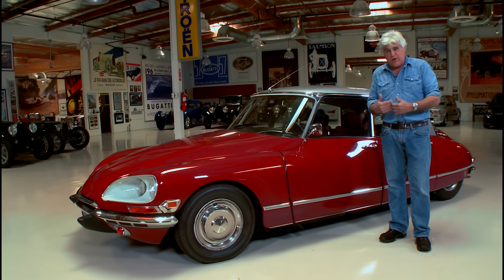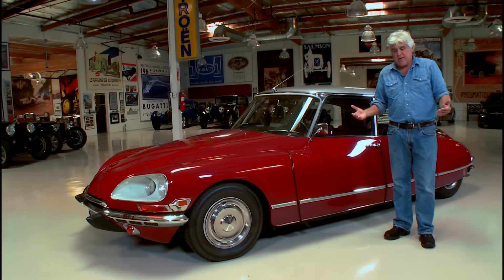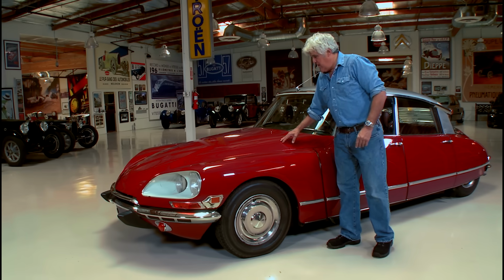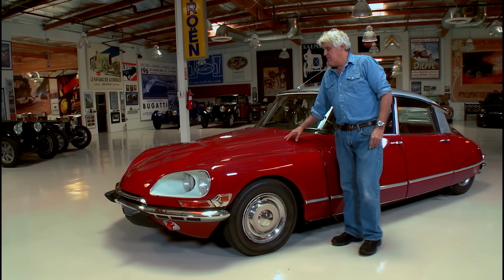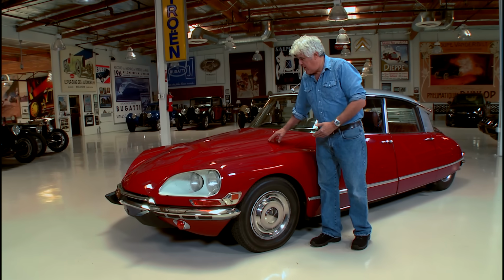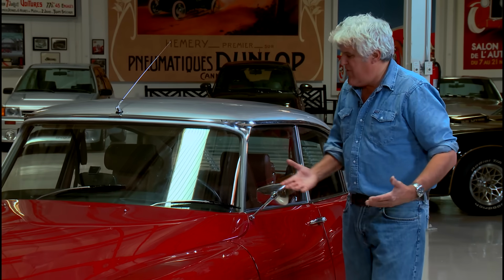I'm going to change a tire later. I'm going to show you how you change a tire in this. You can do it without using any jacks. It's really fascinating. This big aluminum hood here, this is the single largest aluminum pressing of any automobile up to this point. It may still be to this day, I don't think so, but up to this point it was. So there was a lot of innovation with these.